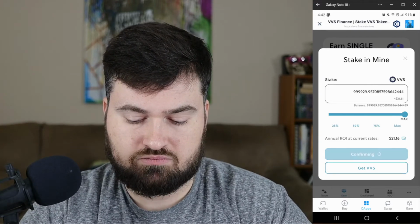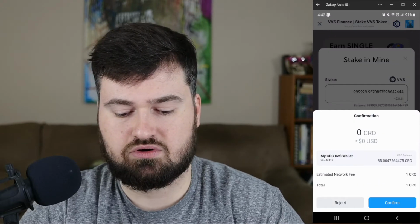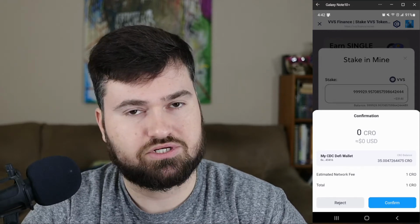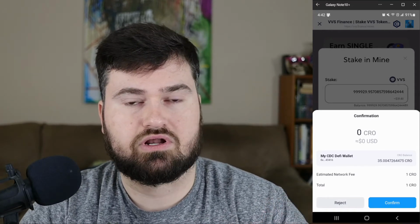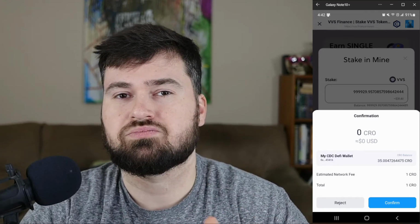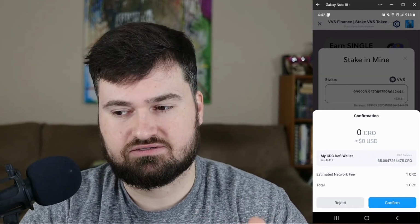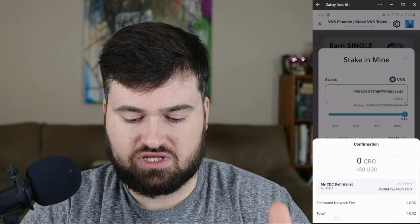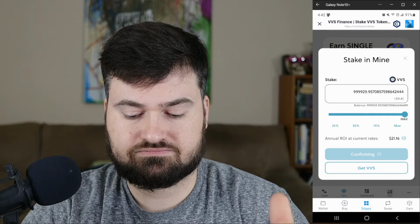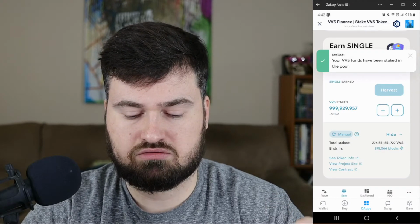So we'll hit confirm. It's confirming. It'll pop up, and this is the Crow that I was talking about, the Crow balance here. This is the Kronos Crow. Got to make sure, I couldn't figure it out for a while. I didn't realize it. You got to make sure you have the Kronos Crow and not the crypto.org Crow. I'm re-emphasizing it because it can be an issue. We'll hit confirm. It's confirming. Bam, your VVS funds have been staked in the pool.